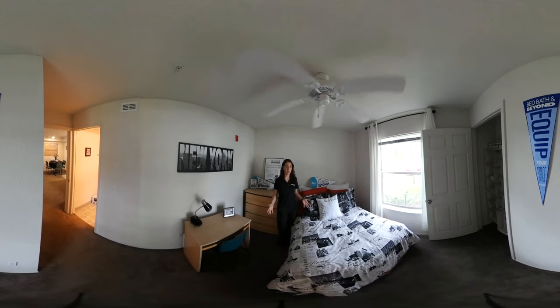We do have upgraded units of this, so this is just our B1 model. The B2 model is the same shape, a little bit bigger. It includes a 12 by 12 size room, and this is only 10 by 11. So if you do want to upgrade your unit, you're more than welcome to. The closets in the 2-2 B2 model are also double door. So if you need more space, we have that option for you as well.